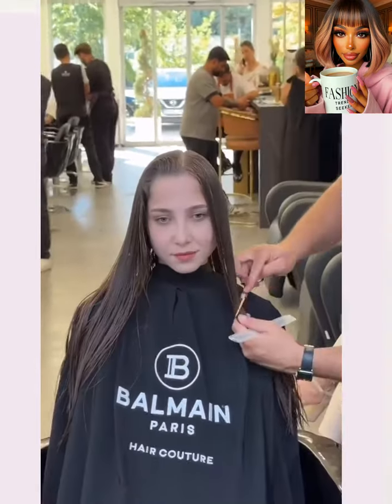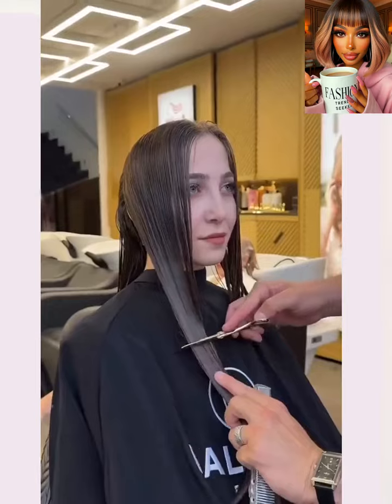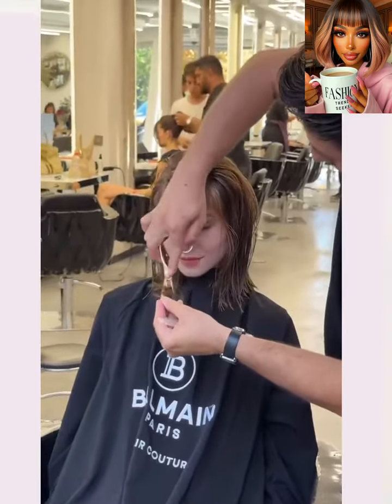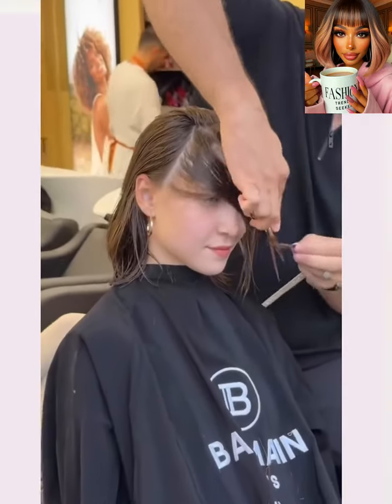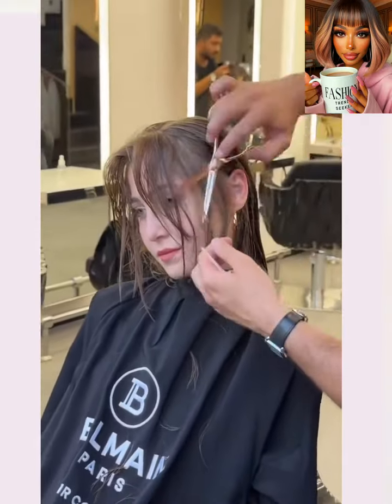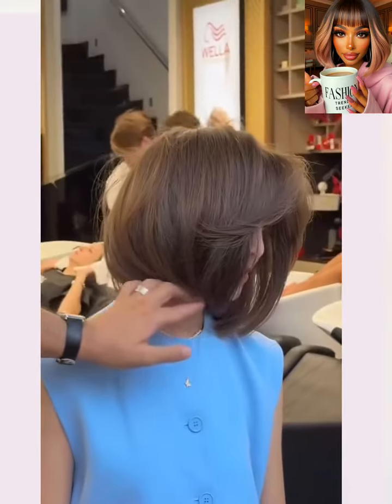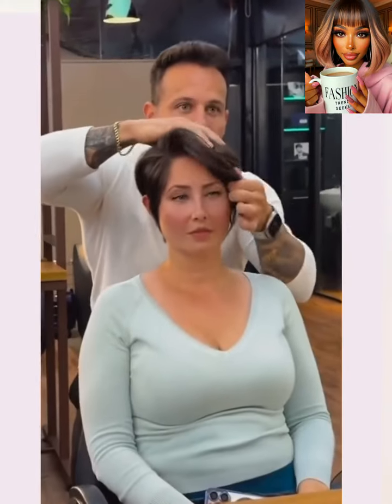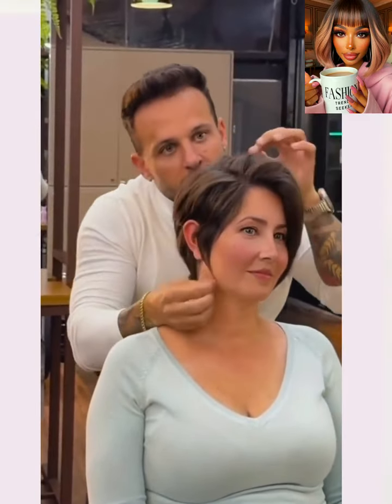So moving on to look number 2. She's also cutting the hair here. Another beautiful old money style bob. Oh, the stylist did a pixie for this one. Oh, I love this. Gorgeous asymmetrical shape.